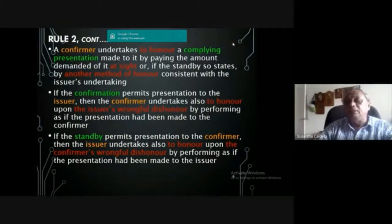Second part and the third part. Can somebody give me, in simple words, in your words, what do you mean by that?